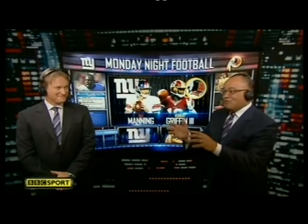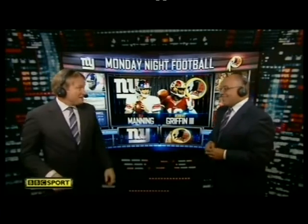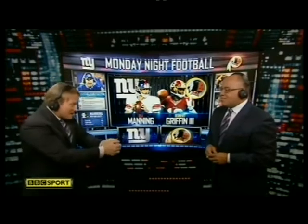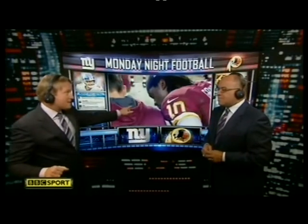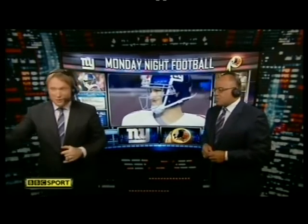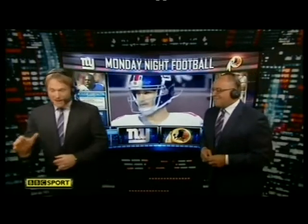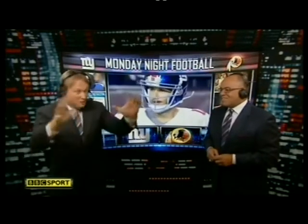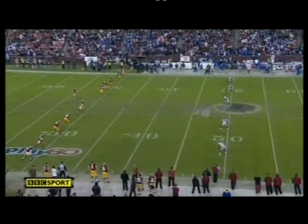The offense Griffin runs, the offense Eli runs, very, very different. The only thing they have in common is number 10. That's about it. I mean, Griffin's option, he can hand it off, he can run it himself, or he can pitch it. But Eli's got a lot of options too, Mike. He can audible to a run, he can audible to a pass, he can throw a bullet slant right off the back of your head. Eli Manning, he can change the protection, he can go through progressions. Both of these quarterbacks are talented, but man, are they different.